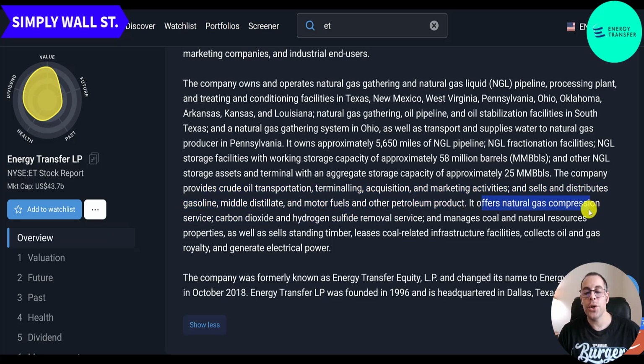It offers natural gas compression service, carbon dioxide, and hydrogen sulfide removal service. They also manage coal and natural resources properties. Also, they sell standing timber, lease coal-related infrastructure facilities, collect oil and gas royalties, and generate electric power.